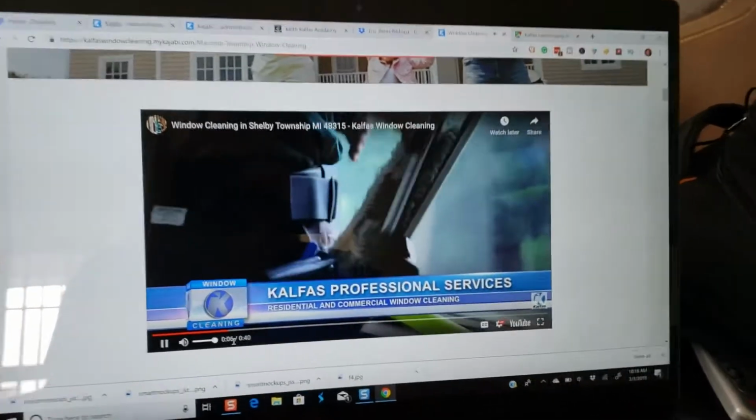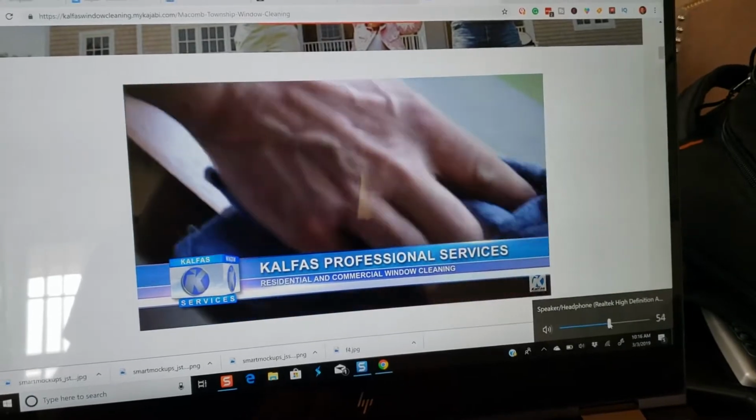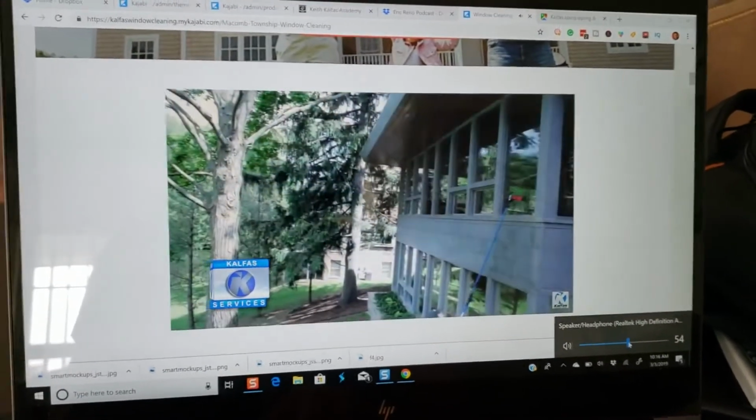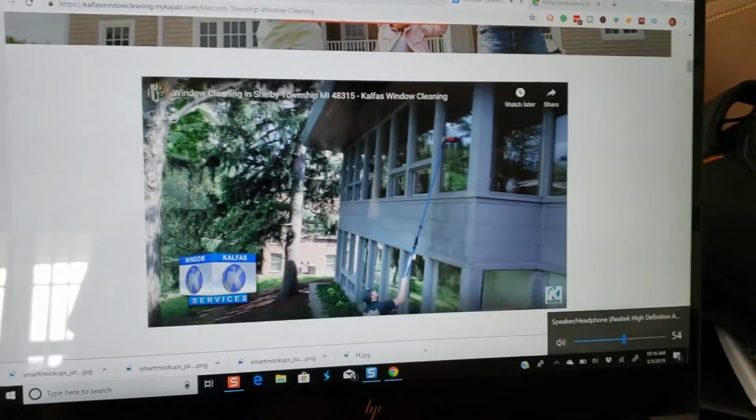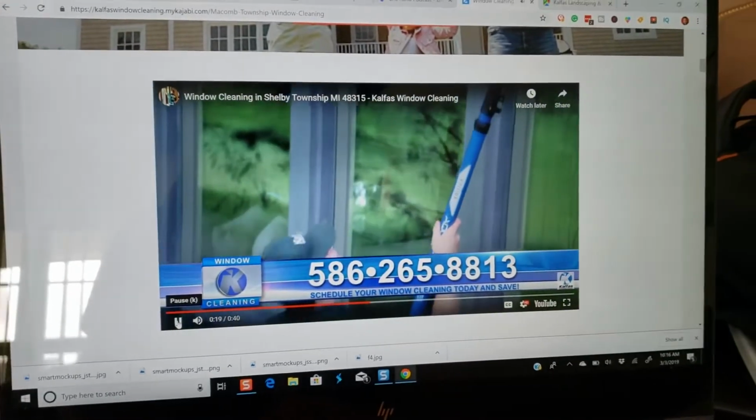When's the last time you had your windows cleaned? Clean, shiny windows with sparkling sills and tracks make the clear difference in the appearance of your home. At Kelfus Professional Services, we take window cleaning to an entirely new level.